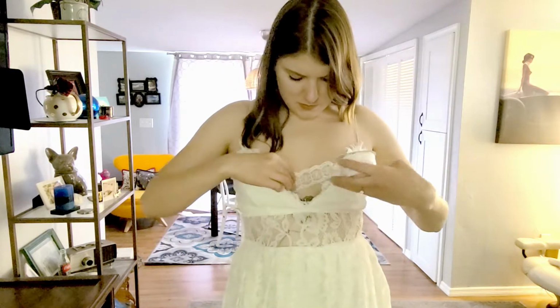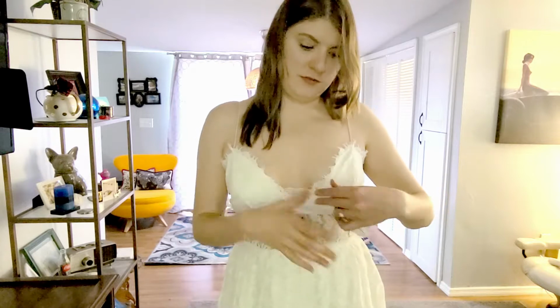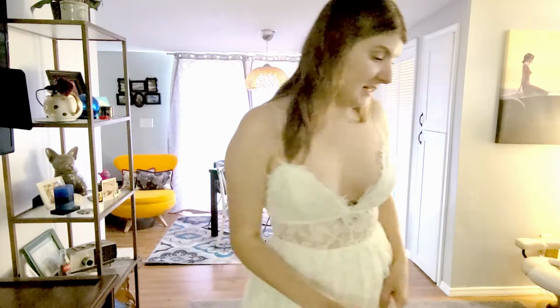That probably is too square looking, huh? I also thought maybe I could just stitch it if I put something right there. I could stitch these a little closer together, and I could have just a little more support and coverage in the front. That's an idea.